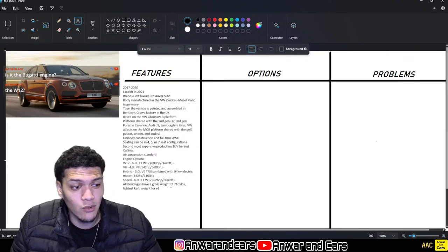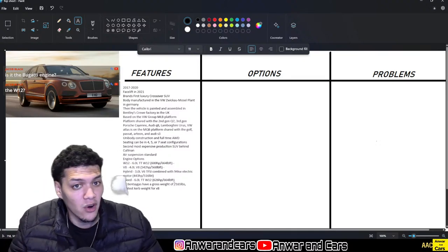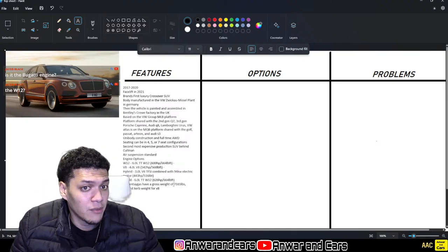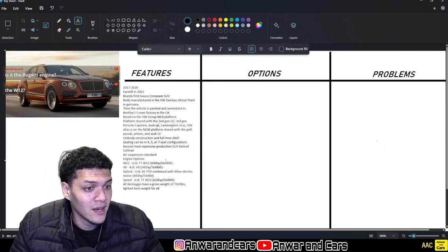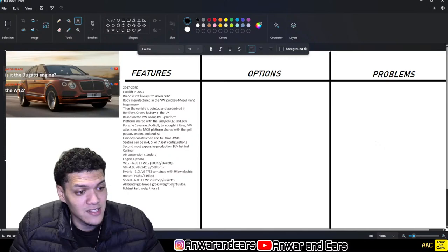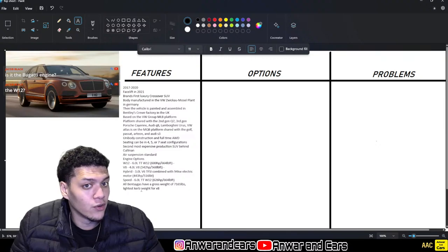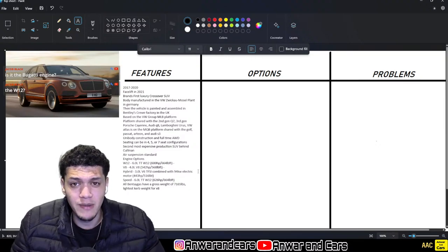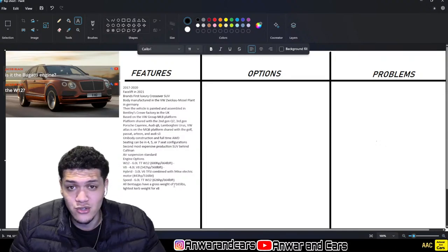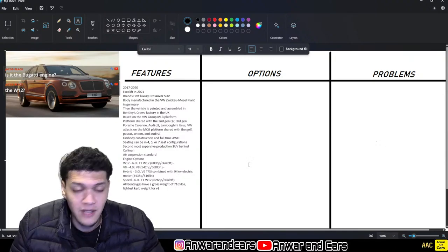All Bentaygas have a gross weight of 7,165 pounds, which is insane. Heavy cars, these are. But what's special about the 7,165 pounds is that it qualifies you to deduct it on your taxes as a work vehicle because it is a truck, technically, like a heavy-duty work truck. And the lightest curb weight, though, this is the gross weight, is 7,100 pounds. The curb weight was like 5,600 pounds or something. So I don't know where this extra 1,700 pounds comes from. But the lightest curb weight was obviously for the V8.